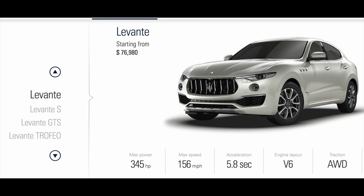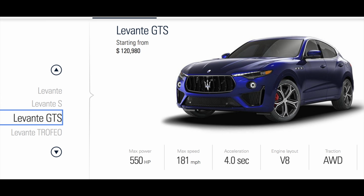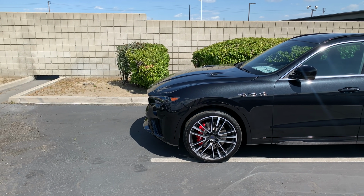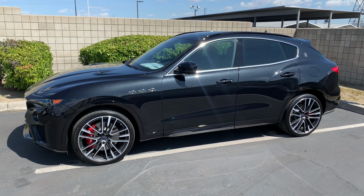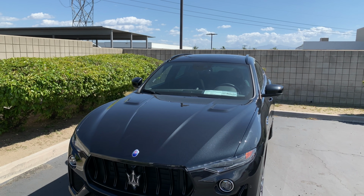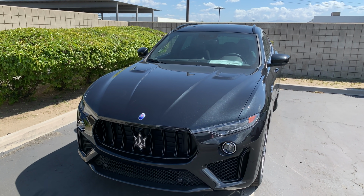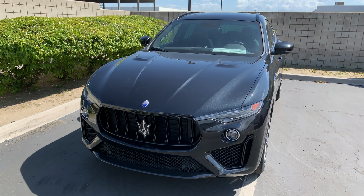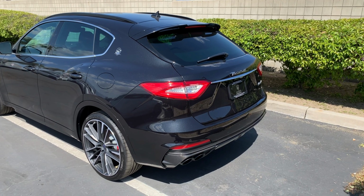Well, the regular Levante has 350 horsepower from its turbo V6, and if you want more, you can upgrade to the Levante S with 425 horsepower, or the Levante GTS with 542 horsepower. But now the Trofeo is at the top of the heap, and it has 582 horsepower, which really is a massive figure. This will do 190 miles an hour. It'll do 0 to 60 in 3.9 seconds, and it starts from a little over $170,000 with shipping.